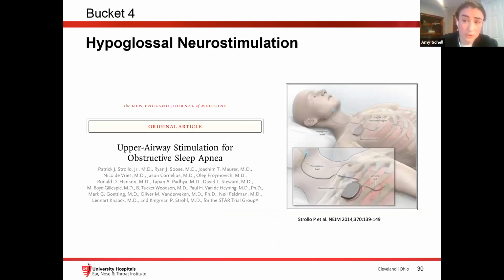Lastly, hypoglossal neurostim is bucket number 4. This is something we've talked about a lot, but it's basically a device. The current FDA approved device is the Inspire device. There are others being developed, but the Inspire device is a 3-component system that includes a basically battery pack that sits in the right chest, a stimulator lead that goes around the hypoglossal nerve, and a pressure sensor lead that sits within the rib cage, usually on the right side.